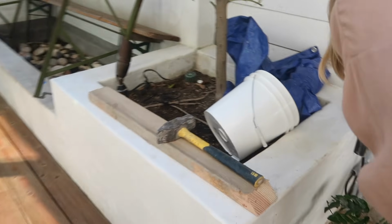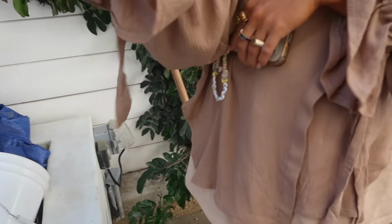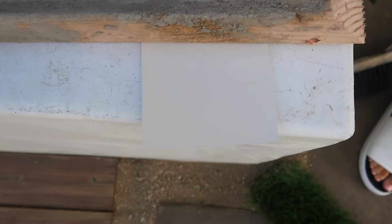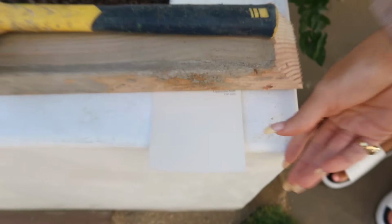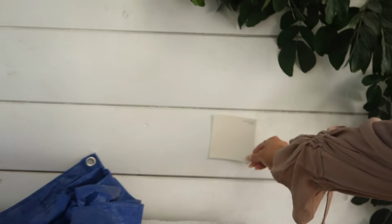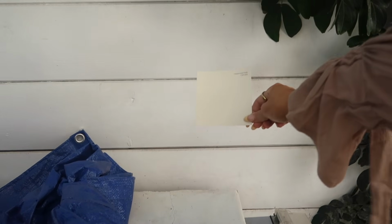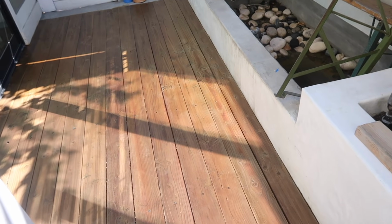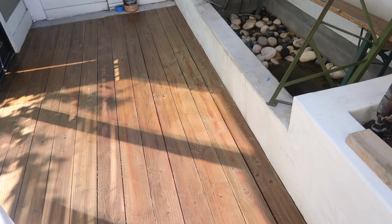Yeah. I think cappuccino froth is good. Oh, I think that's pretty. Just like an off-white. And it still looks fine next to the fence. Yeah. Like it will be that color. I like it. Okay, cappuccino froth. The stain looks really good on the deck, or whatever that's called. It looks so nice. Cappuccino froth it is.